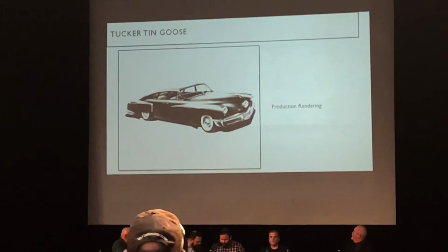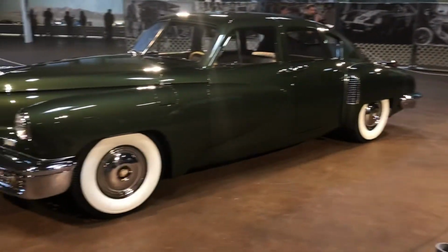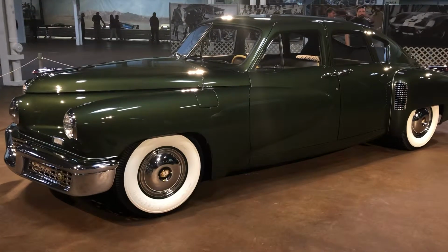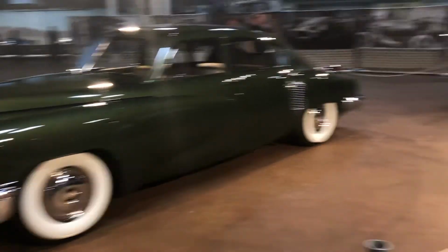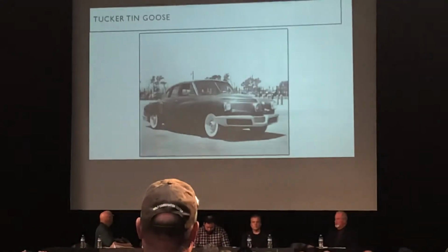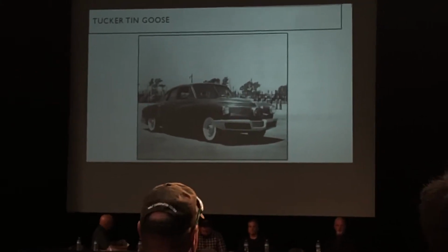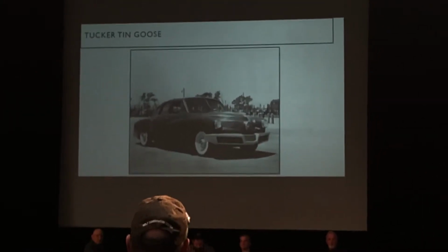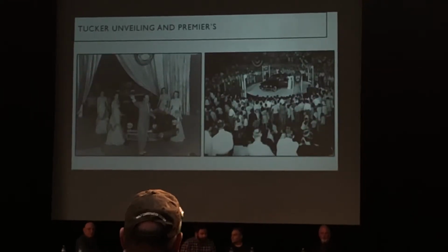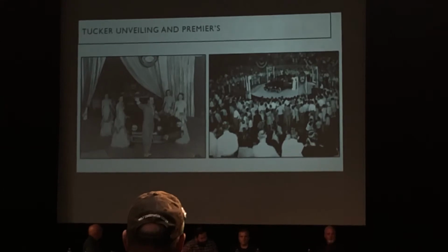From there, the rendering went back to the drawing table, and they had refined the design which would ultimately be the Tin Goose. From that design, they went straight to building the car. And that turned out to be the car that they toured with. The Tin Goose became famous not only throughout the country, but throughout the world. People were excited to see this. The anticipation of this automobile showing up in their town for them to see was something that drew great crowds.